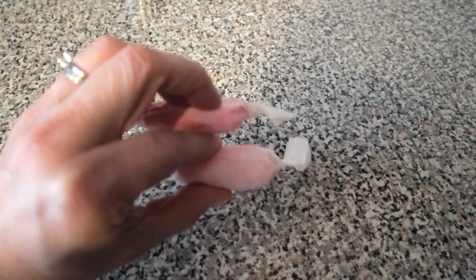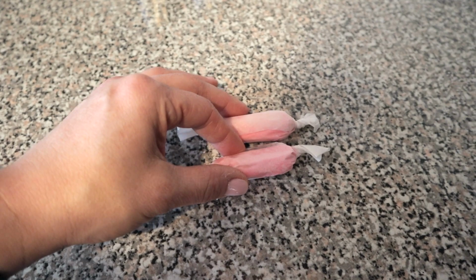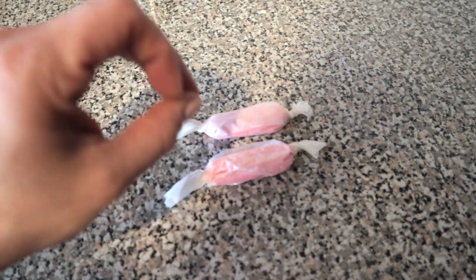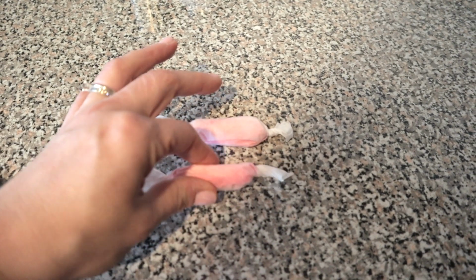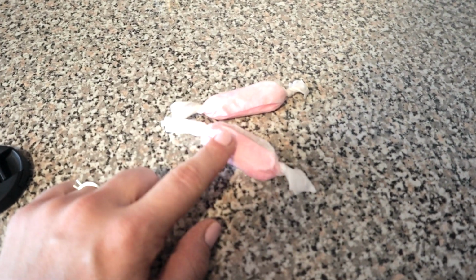And I was attempting to make some Starburst candies in a Trim Healthy Mama friendly way, but that is not what they turned out to be. They're a little bit more like a Tootsie Roll, but a strawberry Tootsie Roll, but not quite as chewy, and I don't have a recipe. I'm just kind of playing around with some thoughts. Anyway, I'm going to have 2 of these. They're basically pure protein and still within that fuel pull category.